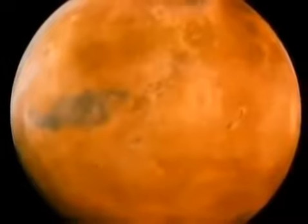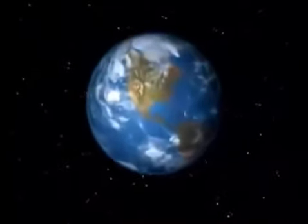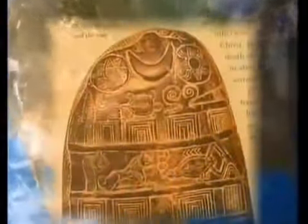The asteroid belt, Rakish, the hammered bracelet. Mars, Lamu, god of war. And Ki, Earth, what the Sumerians considered to be the seventh planet.